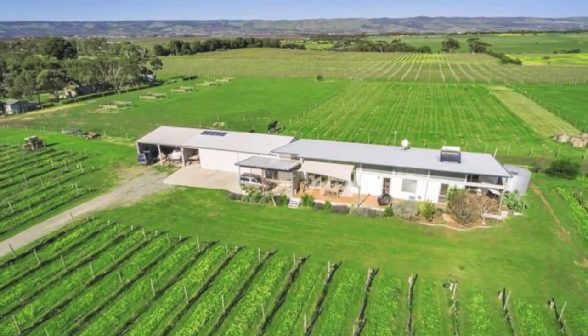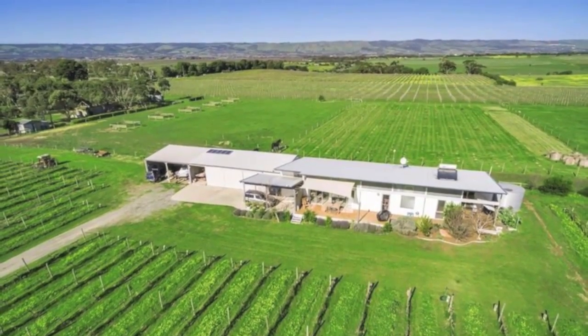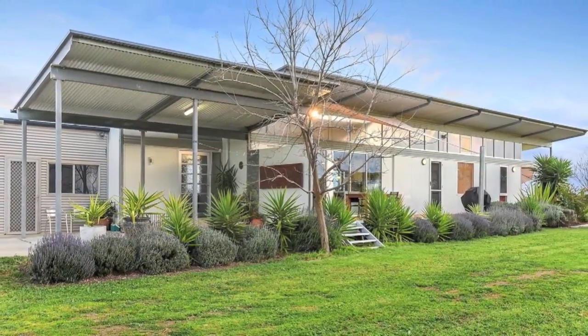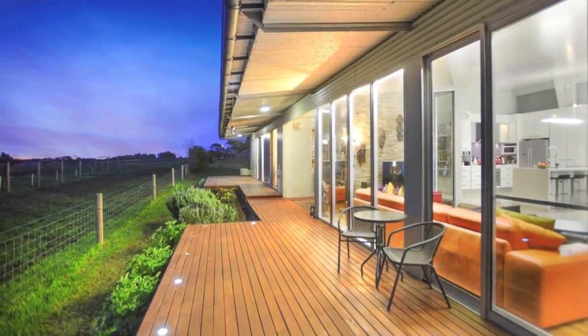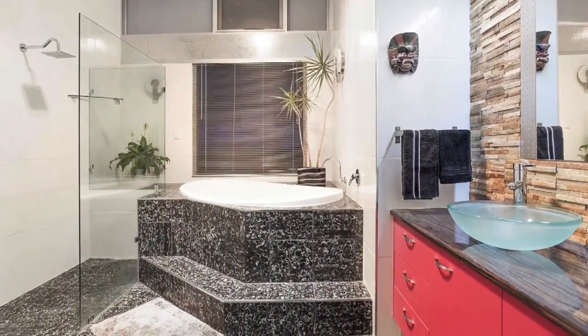Behind, neighbouring vineyards reach as far as the eye can see, ending with the southern Mount Lofty ranges rising dramatically behind. The home's completely immersed within its environment. Walls of floor-to-ceiling glass connect the light-filled interior with the surroundings as if they were one. Every room has views, even the bathrooms.